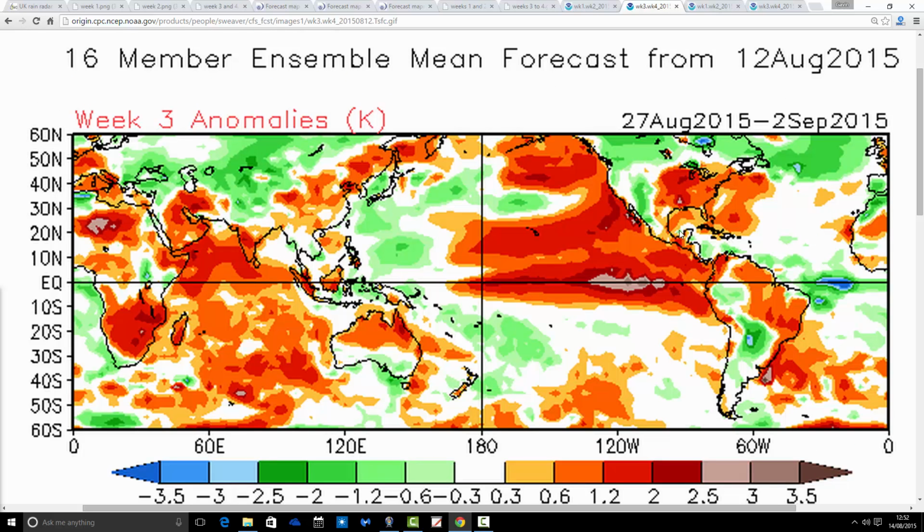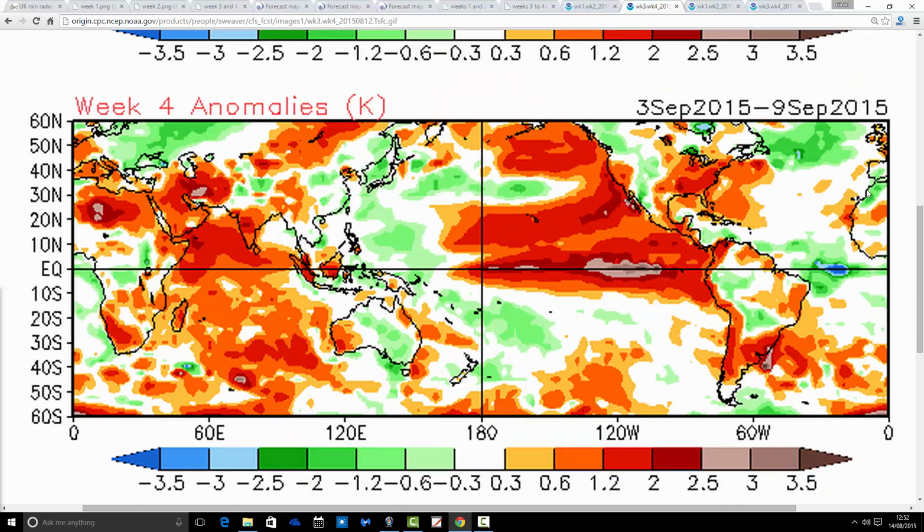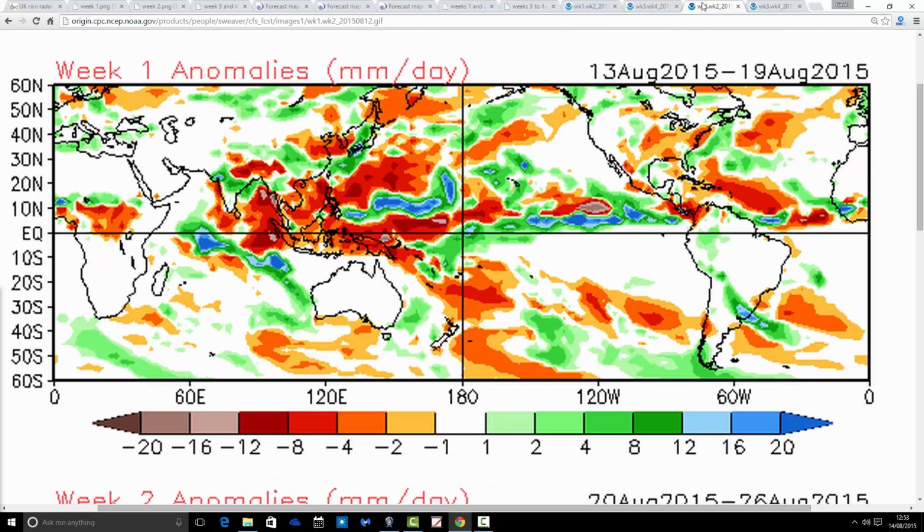We go through to the 27th of August through to the 2nd of September, and there are the red and orange colours appearing over the country, indicating the temperatures are going warmer than average for the very end of August into the start of September. And those warmer than average conditions persist into the week of the 3rd to the 9th of September. So a warm start to September is certainly being signalled on this model, CFSv2. I think the JMA pattern is sort of going in the same direction as well.